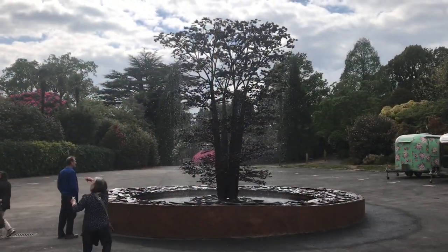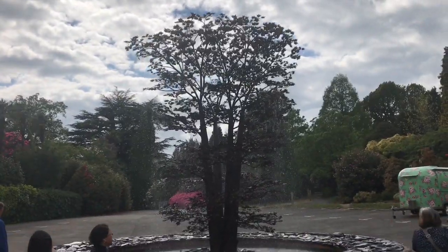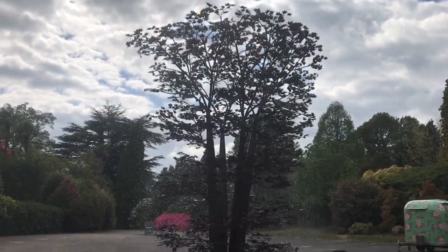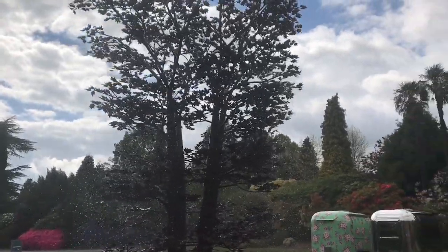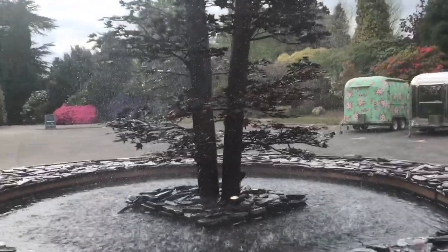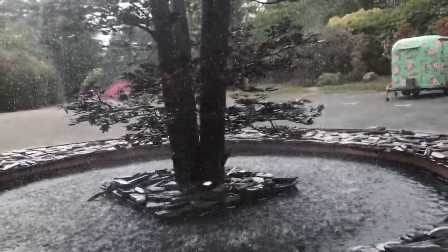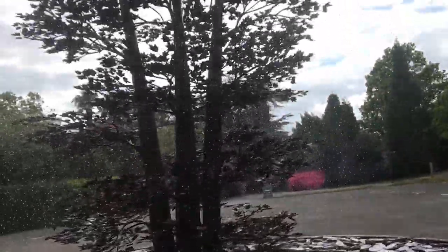I thought I'd show you this tree that's a fountain. Extraordinary. Beautiful sounds, but what an extraordinary idea.